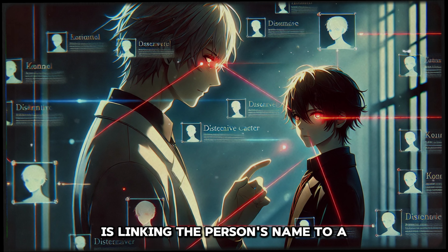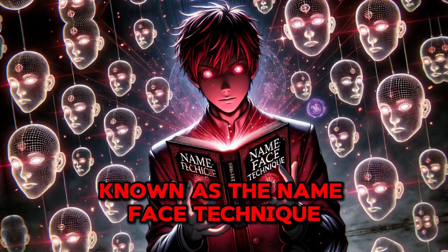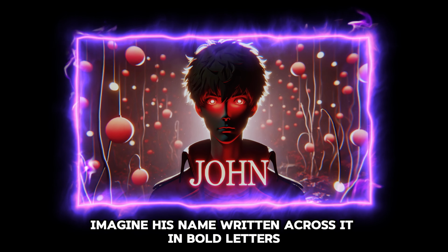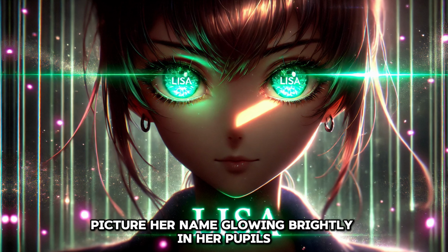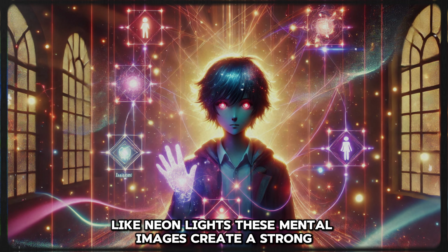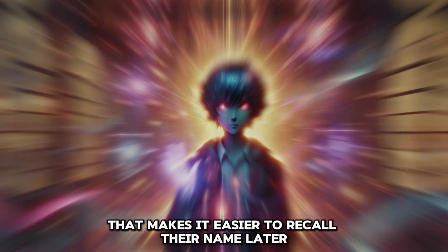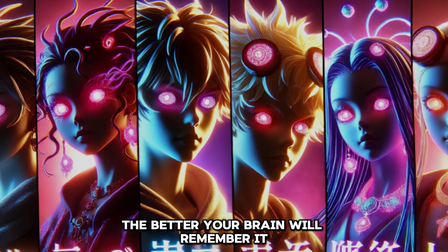Another highly effective technique is linking the person's name to a unique feature of their appearance, known as the name-face technique. If John has a prominent nose, imagine his name written across it in bold letters. If Lisa has striking green eyes, picture her name glowing brightly in her pupils like neon lights. These mental images create a strong visual anchor that makes it easier to recall their name later. The more vivid and unusual the association, the better your brain will remember it.